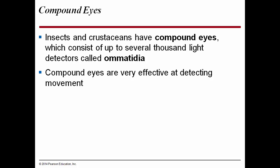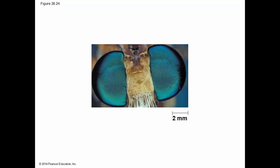Insects and crustaceans have compound eyes which consist of up to several thousand light detectors called ommatidia. Compound eyes are very effective at detecting movement. This is why it's so difficult to swat a fly, because the fly is looking out through these compound eyes in all these different directions. The faceted eyes on the head of a fly form a repeating pattern visible in this photomicrograph.